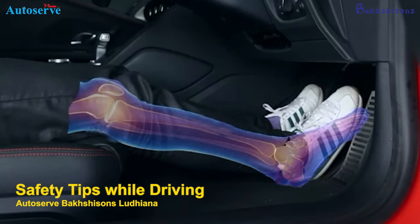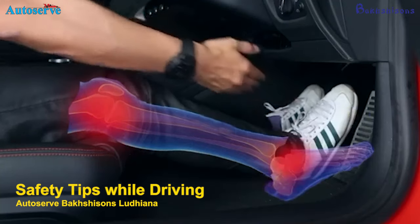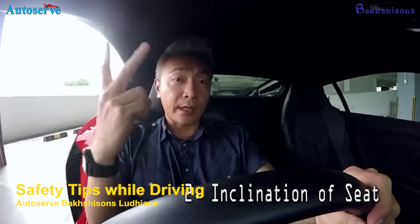In the event of a frontal collision, your joints will get all the impact and they would have a very high chance of breaking. Number 2.